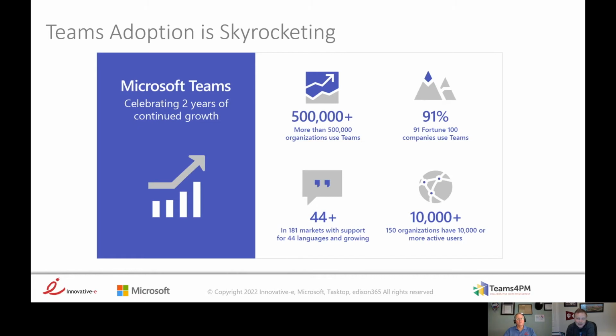91%. That's 91 out of 100 Fortune 100 companies are using Teams, more than 500,000 organizations. And over 150 organizations have 10,000 or more active users. So there's an entire community out there. These are people that are doing project-related work, whether that's in their title or not, and they're using Teams on an everyday basis. That's where we're going to meet them.